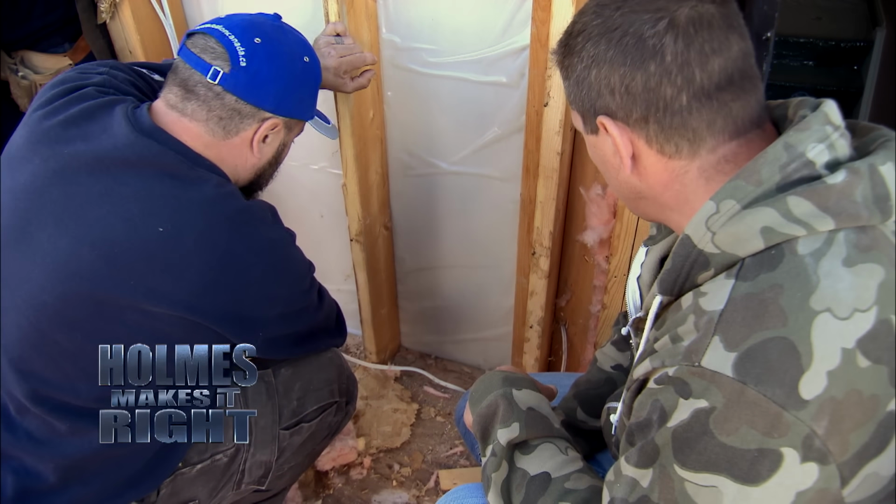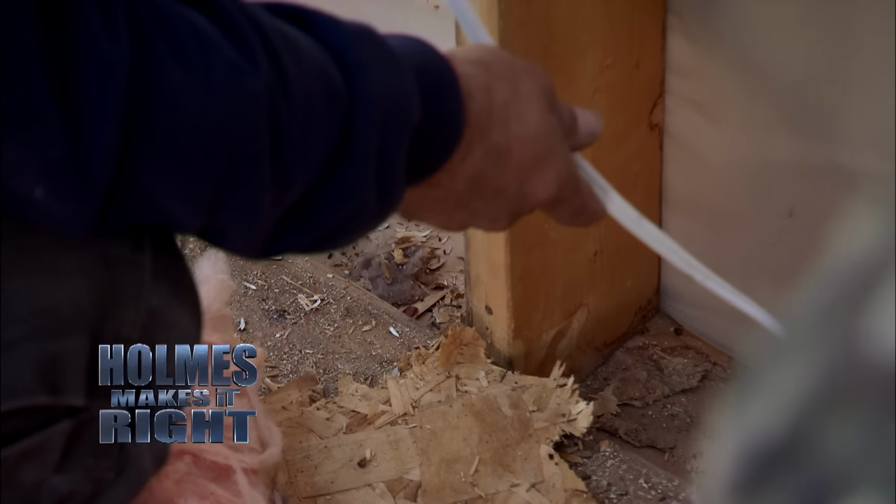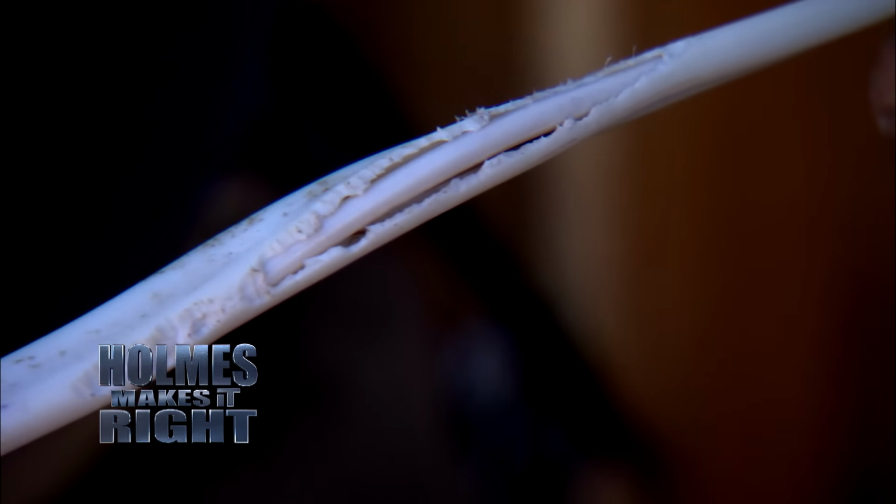You think that's a rodent? See all the poo? Yeah. I thought that was Derek. That was a rodent. That's a rodent chewing your wire right there.